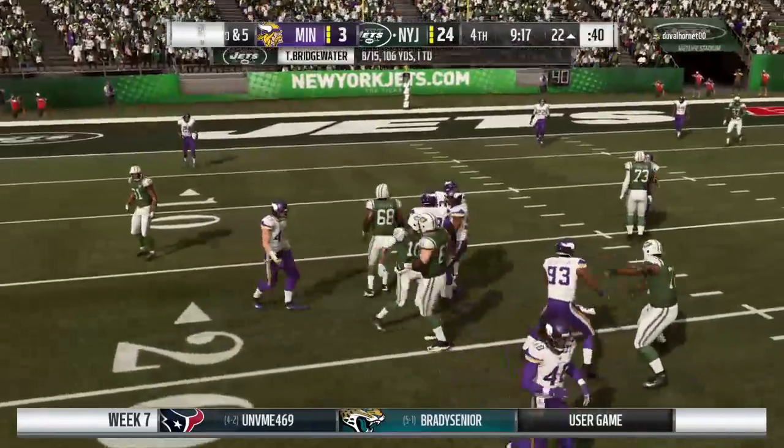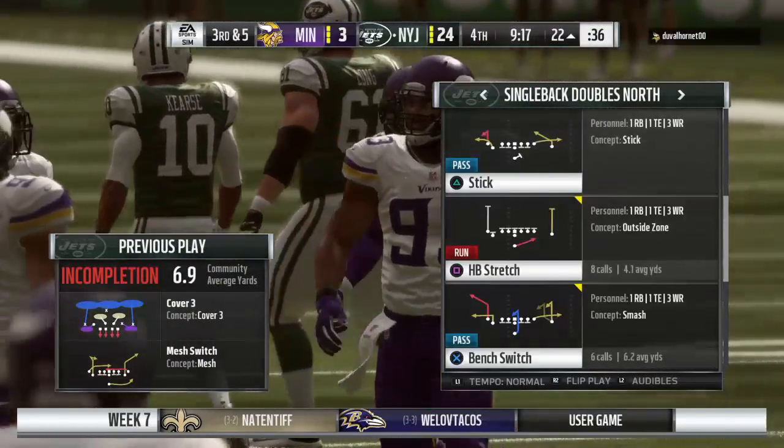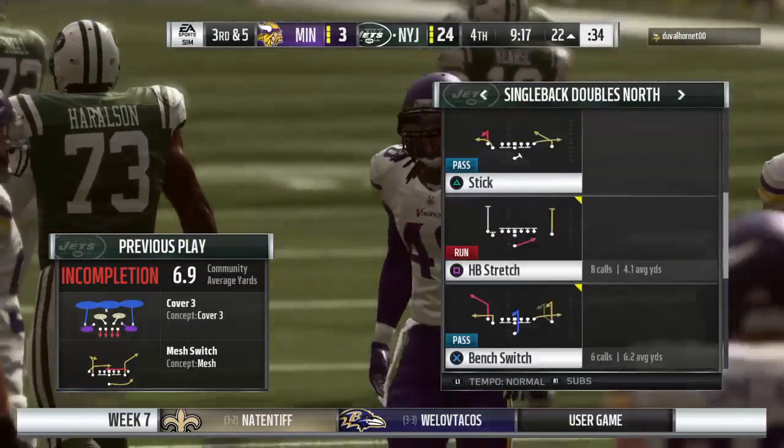And he almost intercepted it. They haven't picked a ball off yet. That probably should have been their first. And it's third down now.